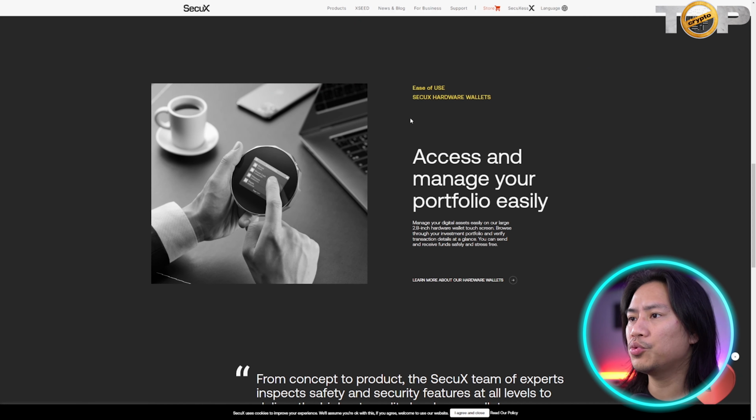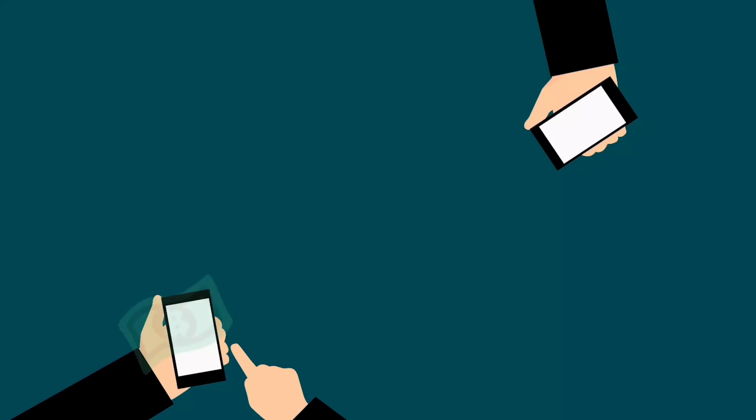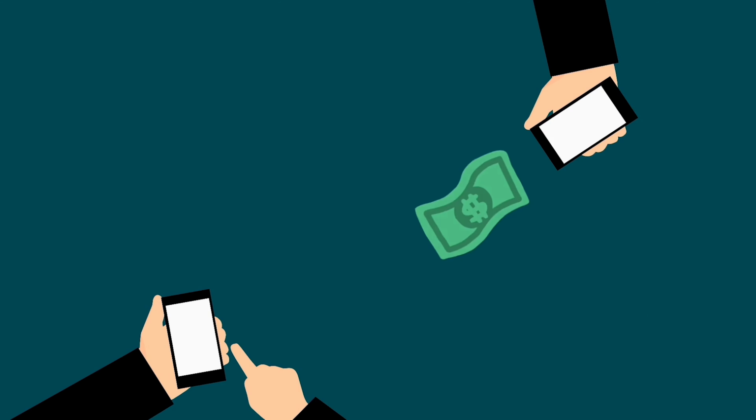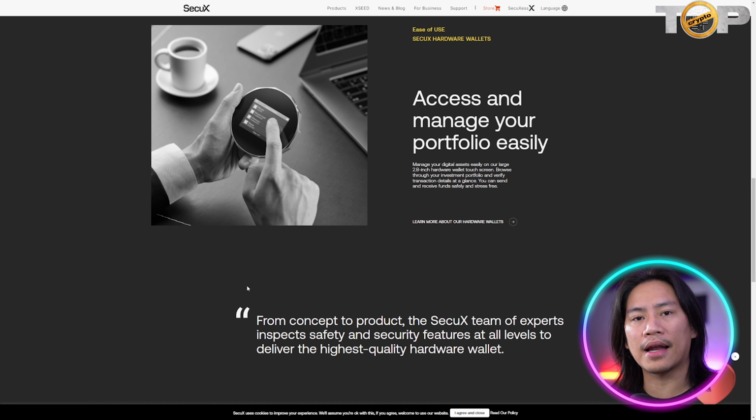All right, next would be the ease of use. Access and manage your portfolio easily. So manage your digital assets easily on our large 2.8-inch hardware wallet touchscreen. Browse through your investment portfolio and verify transaction details at a glance, and you can send and receive funds safely and stress-free. So this is something that will make you sleep at night, especially if you have, again guys, thousands and thousands or maybe millions of dollars of crypto in your account.